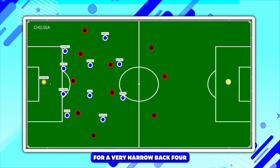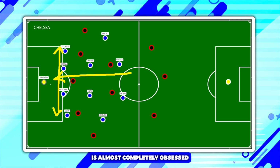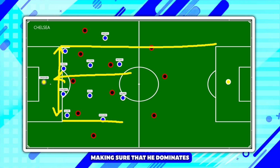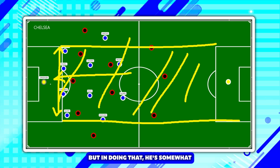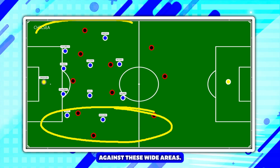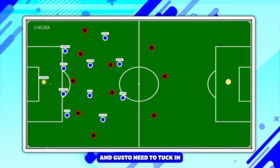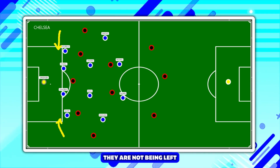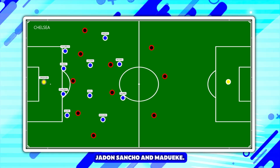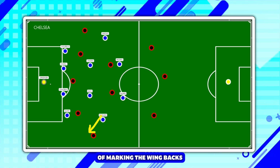Chelsea opt for a very narrow back 4, and that is due to them wanting to stop the flow through the centre. Enzo Maresca is almost completely obsessed with the centre of the pitch, making sure that he dominates this area. But in doing that, he's somewhat sacrificing the ability for them to defend against these wide areas. And this is where, once again, we're focusing on those wingers, because Cucurella and Gusto need to tuck in to make sure they are not being left exposed through this wide player and this wide player. It leaves Jadon Sancho and Madueke, in this particular case, it could be other Chelsea wingers, but in this particular case, with the job of marking the wing-backs.